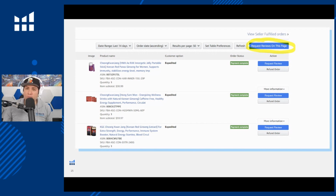Now, don't get me wrong. This is still better than any other thing that we've talked about. But the reason why I gave it only a 3 out of 5 is because it's still kind of a manual process. All right. You still have to physically go to these order pages, or the order summary pages, and hit that button. There's not an automation here, like if you're looking for a set it and forget it kind of functionality.